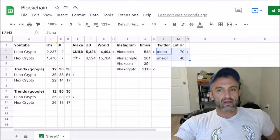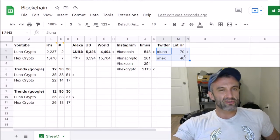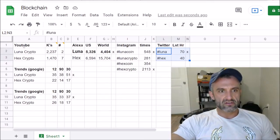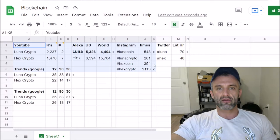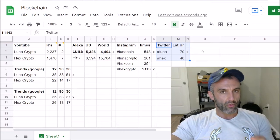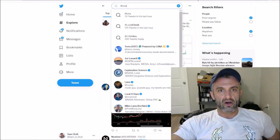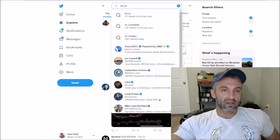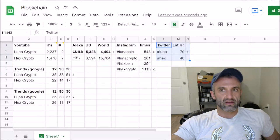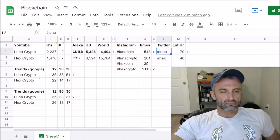On Twitter, Luna actually has more usage over the last hour. So this is just a snapshot. It's not an aggregate. These tell a much longer story, whereas this is what's happening right now, because it's only an hour's worth of data. So it's not necessarily as valuable, but we don't have as much information. They don't just share that, at least as far as I'm aware, on Twitter. So we just have to use the data that is available to us. And here we can see that Luna wins.